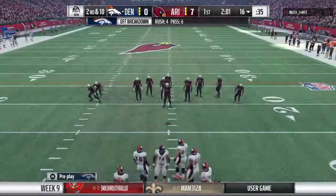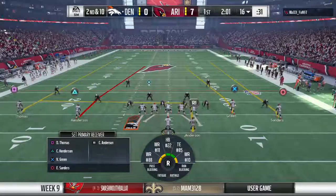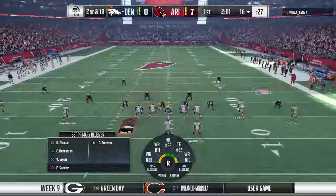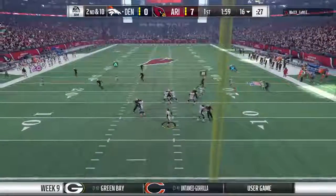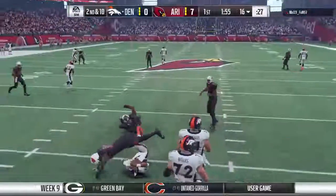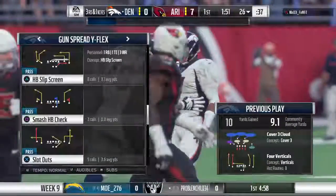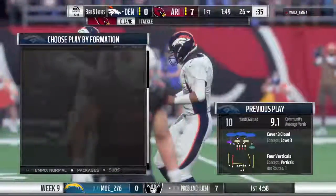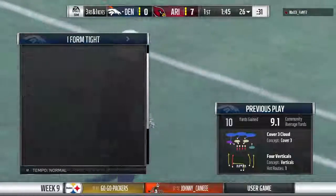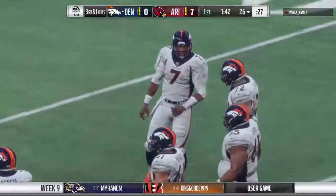Second down following the incompletion. Out of the gun, Brissett. Buying time to his left, and he's able to get up here to the 26. And give him 10 that time as he was able to get away from the pressure and get a nice gain. Well, he did a nice job keeping his eyes downfield, waiting for someone to get open. But once the pressure forced his eyes down to see the rush, it was time to make a break for it.